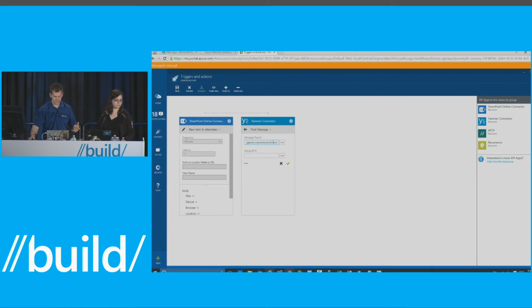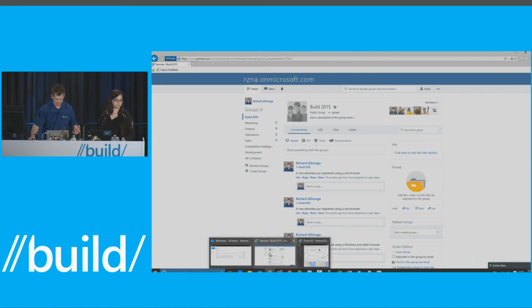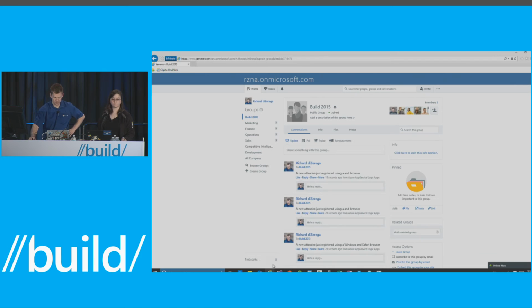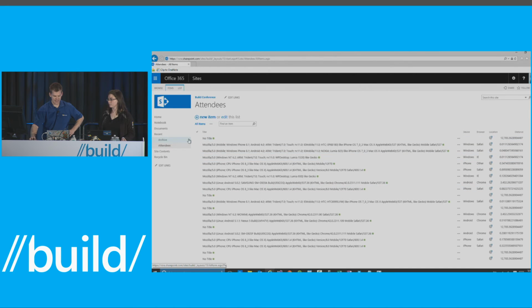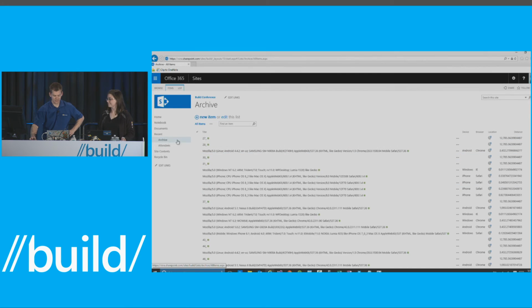So you've already seen the output of these, you've seen kind of them posting into Yammer. Let me show you that they've actually moved them from this list. So if I were to refresh my list here, there's some more that have been added. I think it kind of caught up finally. But I have things in my archive. So things are getting moved to that archive constantly. So pretty cool stuff. I wanted to end with one last thing just for fun. We collected all this data.